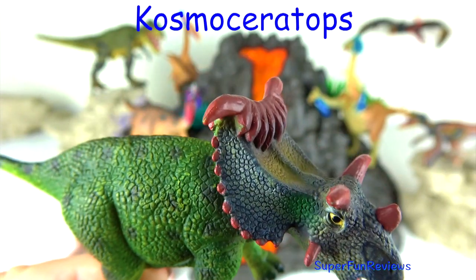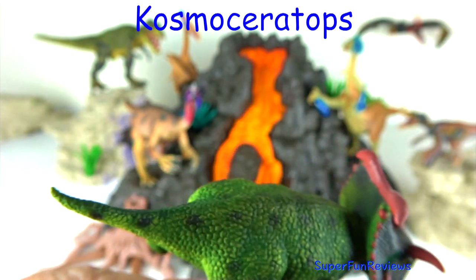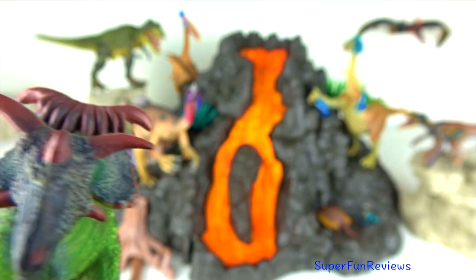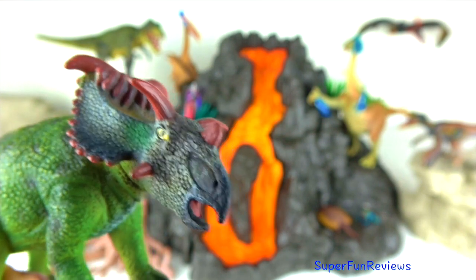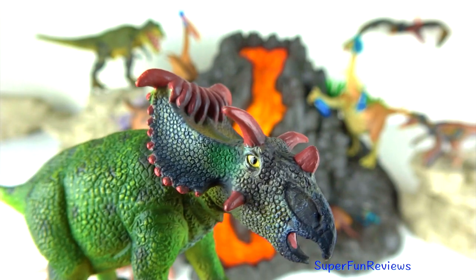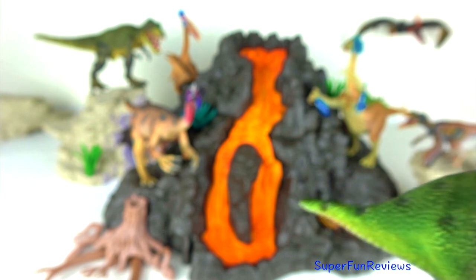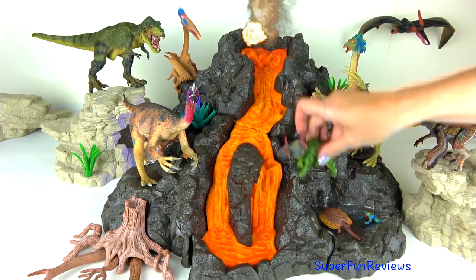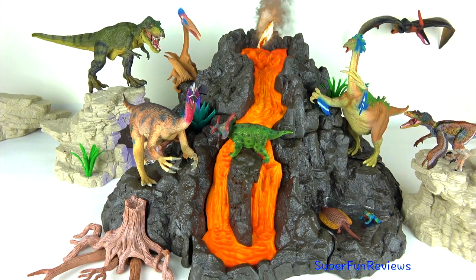Cosmoceratops lived in the late Cretaceous period. It is a genus of herbivorous, chasmosaurian, ceratopsian dinosaur. Its name means ornate horned face. Cosmoceratops had the most ornate, downward curving frill of any known dinosaur. The horns above the eyes are long, thin and pointed. They grow out from the skull and curve downwards. The frill of Cosmoceratops is quite different from other chasmosaurines.